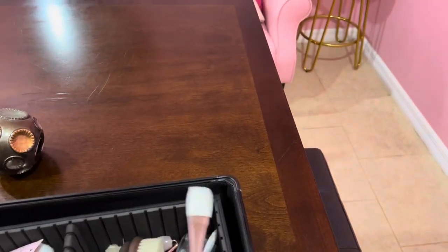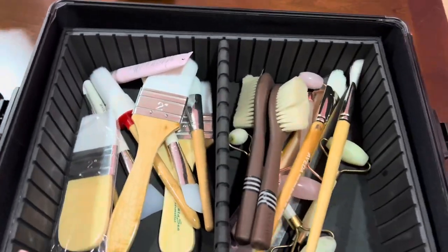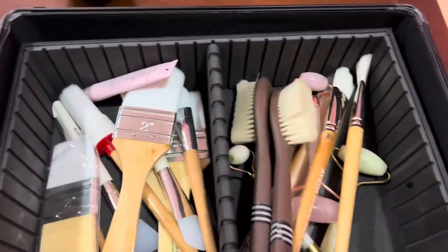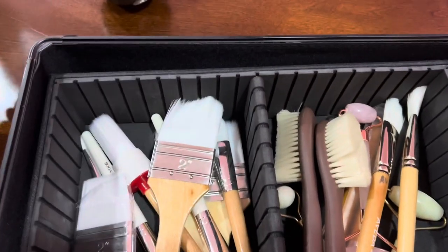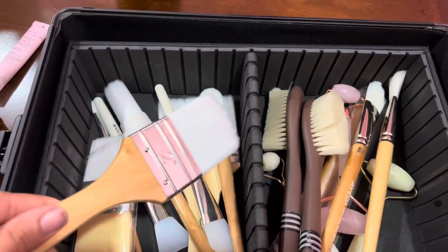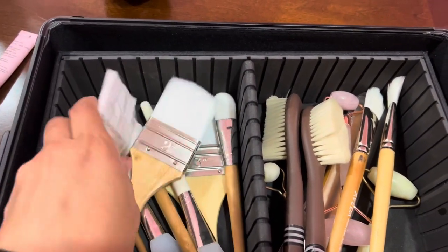This is what we use pretty much in every protocol we do to provide that physical exfoliation as well as lymphatic drainage. How'd this get in here? All right, and then these are body brushes for when we do body polishes, back facials, things like that.